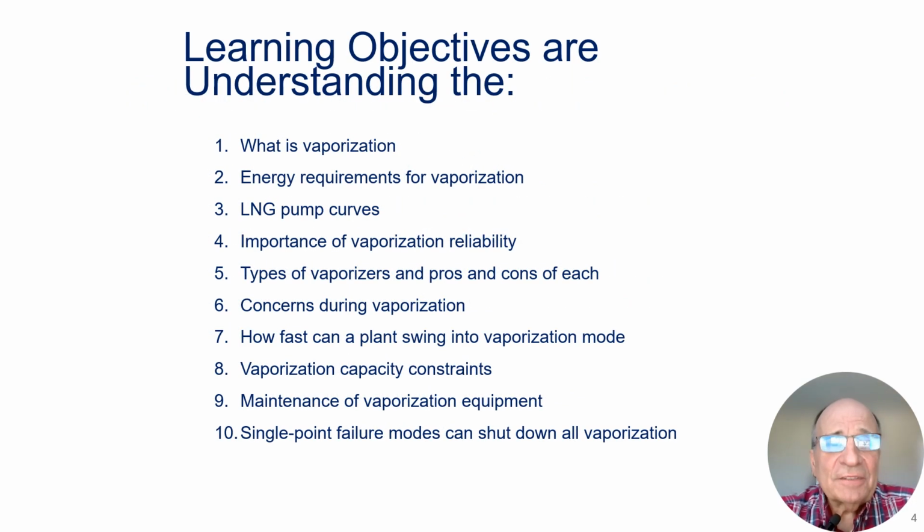The learning objectives of this course will be to give you an understanding of what vaporization is. The energy requirements for vaporization are of two types. You have to put heat into the LNG to convert it from a liquid to a gas, and also you have to pump that LNG from tank pressure up to the distribution pressure and account for any pressure drops that will occur in the piping as well as in the vaporization. You'll learn about pump curves. We'll look at pump curves and how very important it is to understand them.